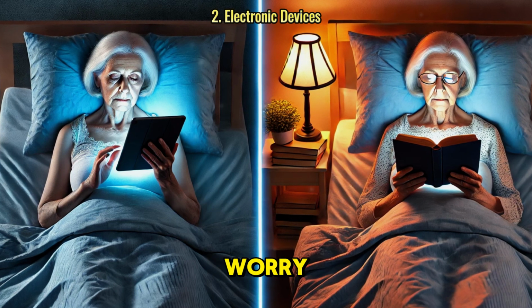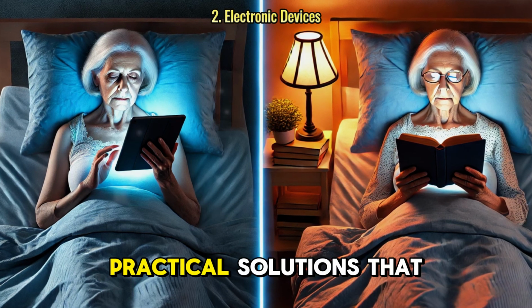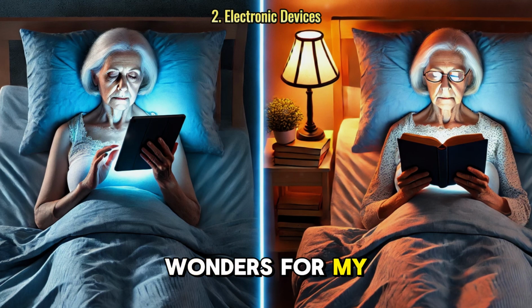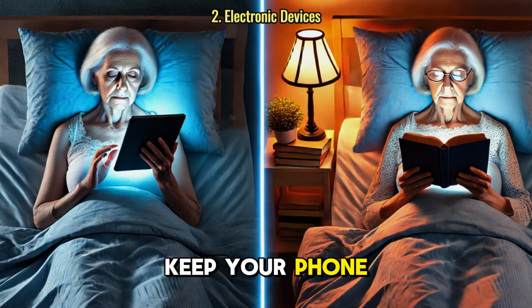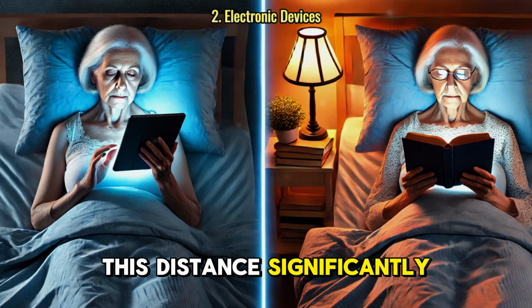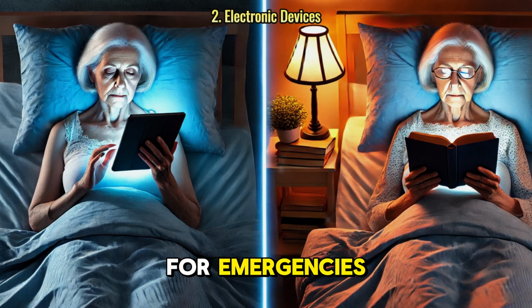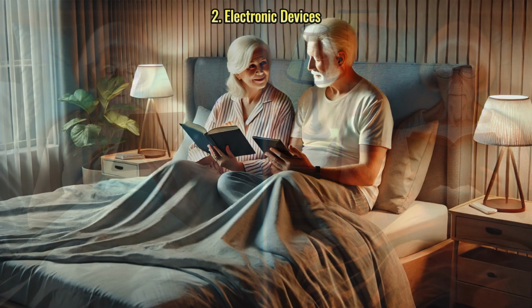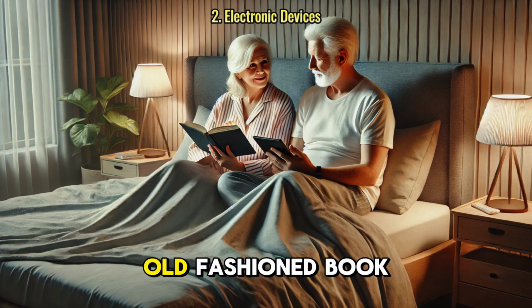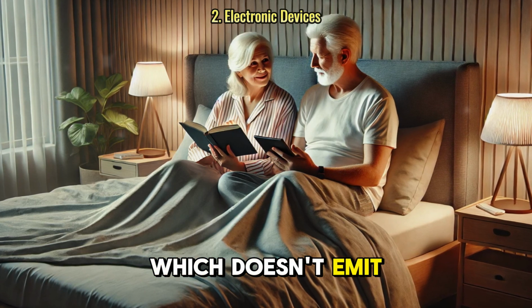But don't worry, you don't have to give up your devices entirely. Here are some practical solutions that have worked wonders for my senior patients. Keep your phone and tablets at least 6 feet from your bed. This distance significantly reduces EMF exposure. If you need your phone nearby for emergencies, put it in airplane mode. Replace bedtime tablet reading with a good old-fashioned book or an e-reader with e-ink technology, which doesn't emit blue light.